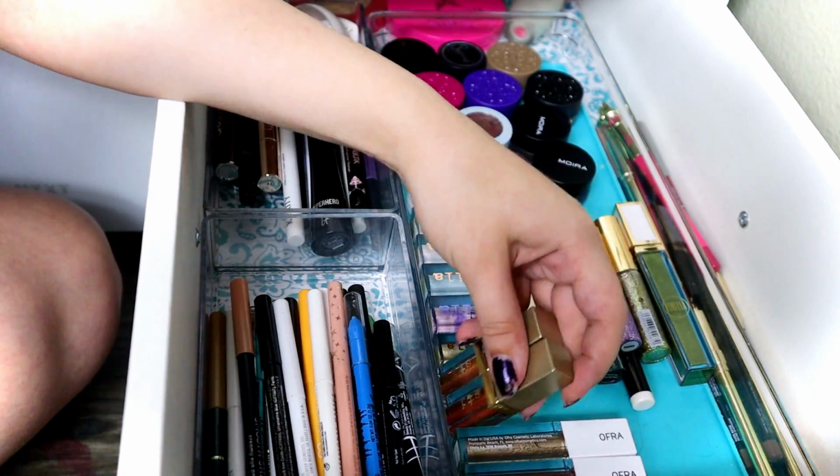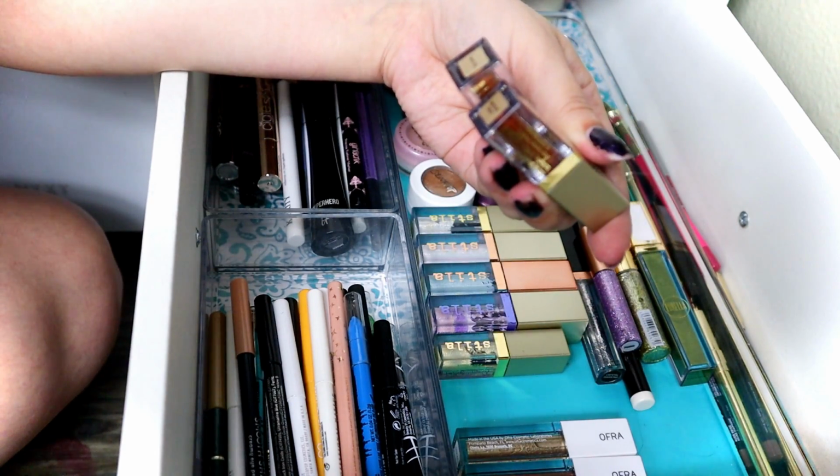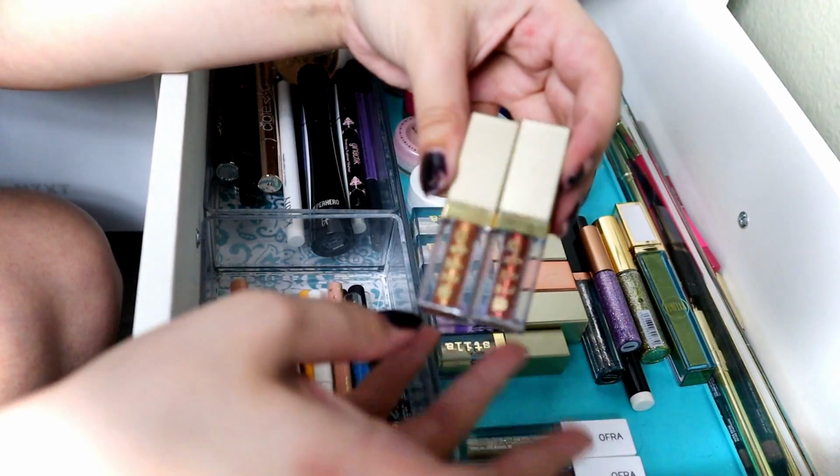I'm going to get rid of these two. There are many from this triple set, but I'm going to keep the yellow one. It's in Burnished Sienna and Sunset Fire, a gold and a burnt red. I never reach for these.